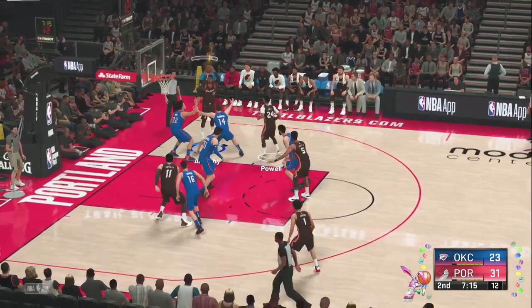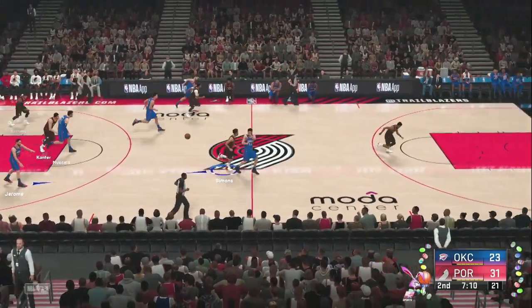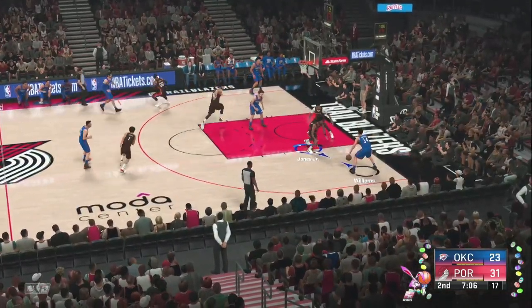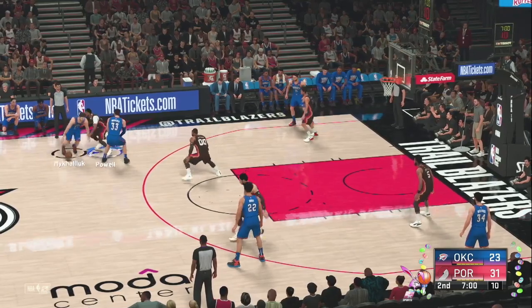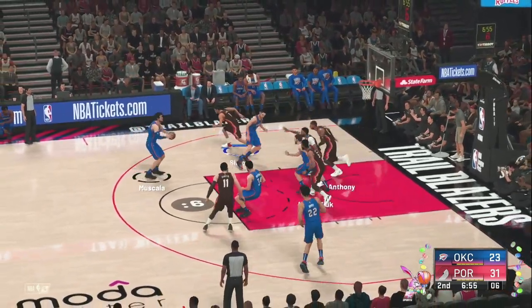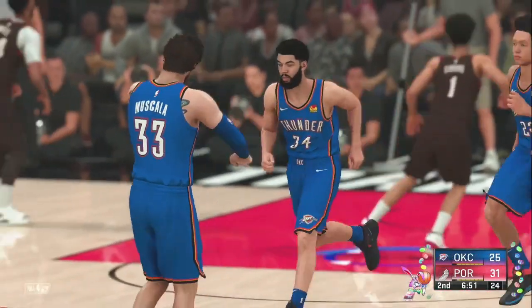The dish to Carmelo. Over Roby. Anthony missing again. Thunder trailing by 8. Williams in the post, working on Jones. Here's Mikhailuk, guarded by Powell. Ashton Muscala, uncovered. Count it. Good. Muscala's got 6.